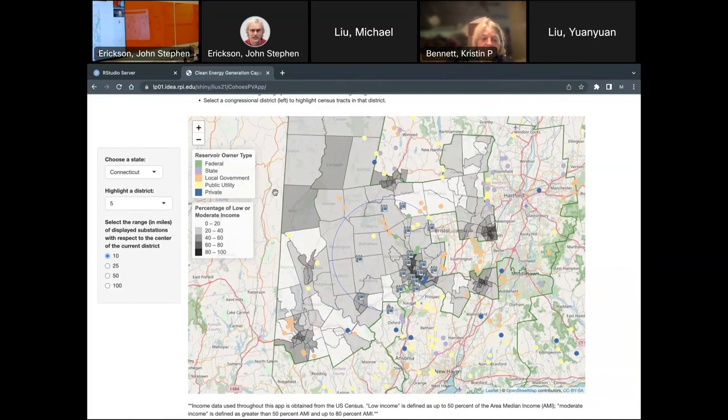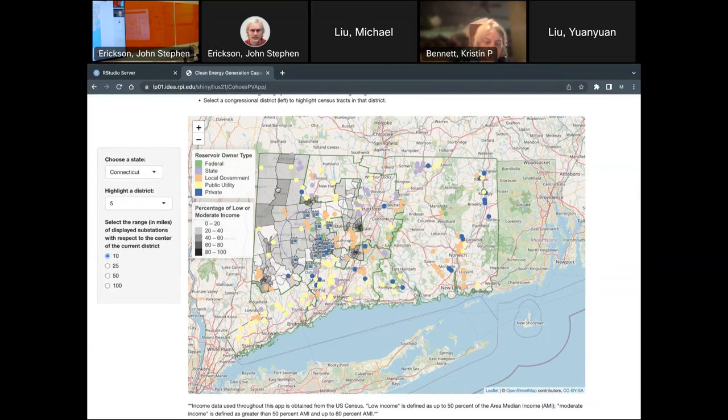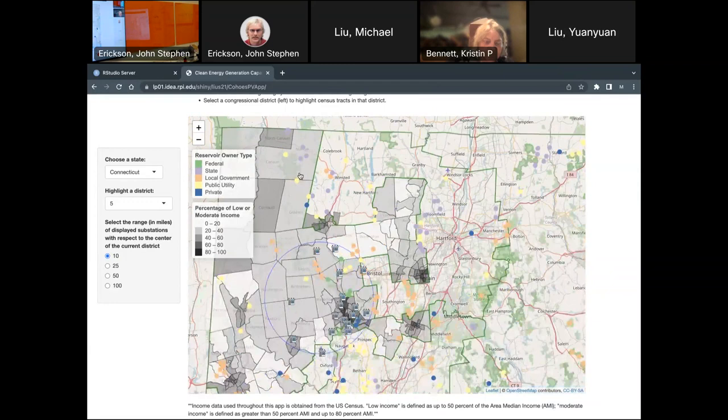Just to zoom out, we have the base map, which is the US, or the world if you scroll far enough to the right or left. And then this layer is the low moderate income data for census tracts. On top, you have the reservoirs, and then you also have electric substations.